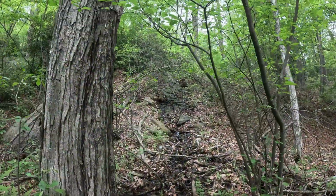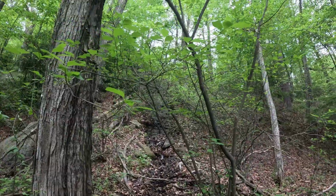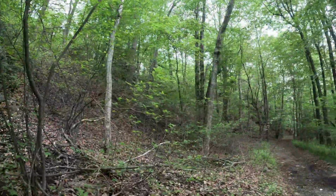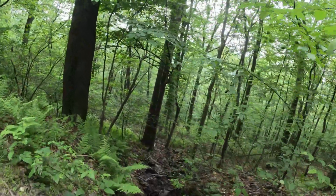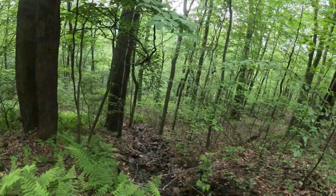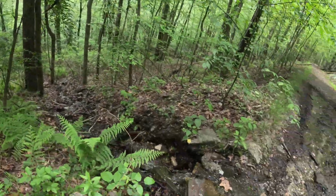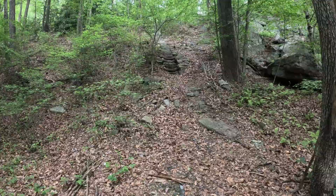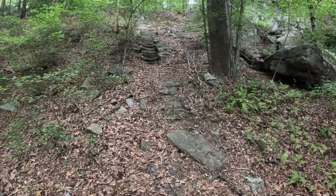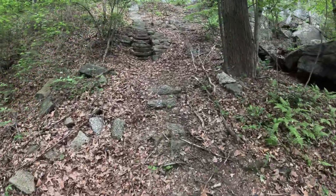It's definitely man-made. I mean, well, the pipe obviously, but this has got to be the area where the steps are. There's more pipe down there. Runs down the mountain. Here is that other set of steps that I was talking about. And these are much steeper than the other ones even.